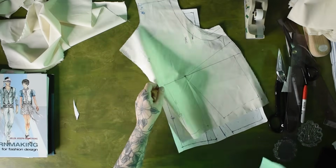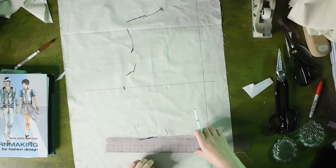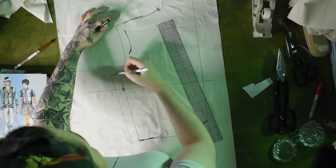Now I'm going to go ahead and square off all the markings, the little indications and sketch marks I left myself on this back pattern. Of course, there are no darts or pinch-aways on this piece right now. I'm not worrying about that yet.